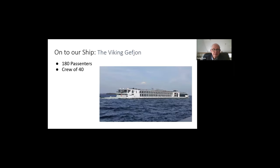So here is the ship that we boarded. Mary and I got to Amsterdam 3 days early to do some sightseeing on our own, but we then boarded the Viking Geflon. It's a ship that had 180 passengers and a crew of 40. And this is not our ship. This was a ship that was passing us as we were sailing along.